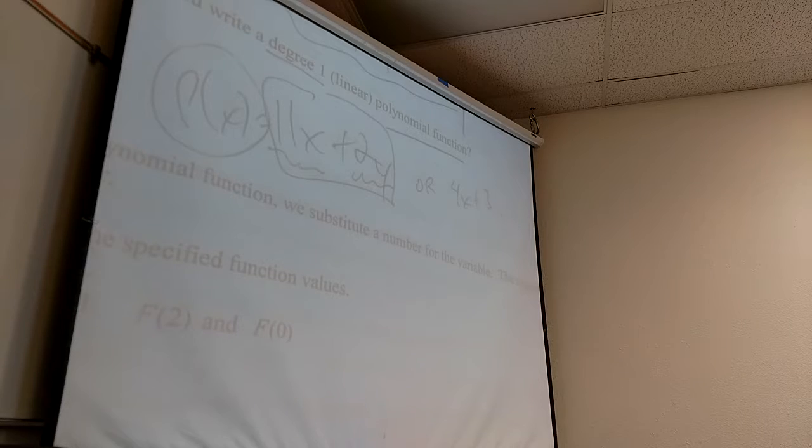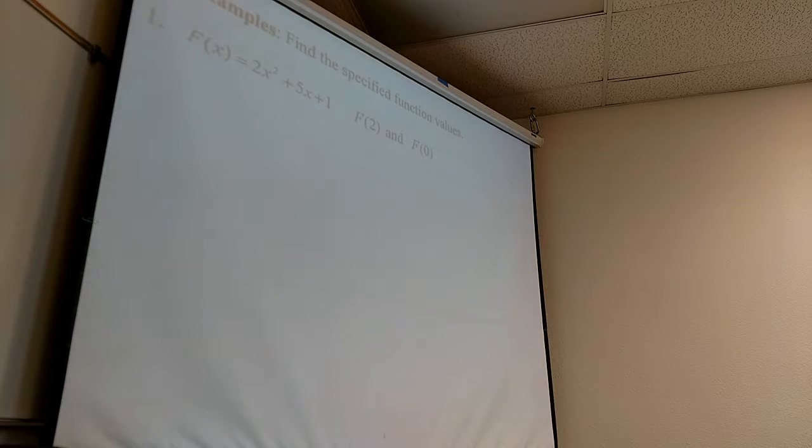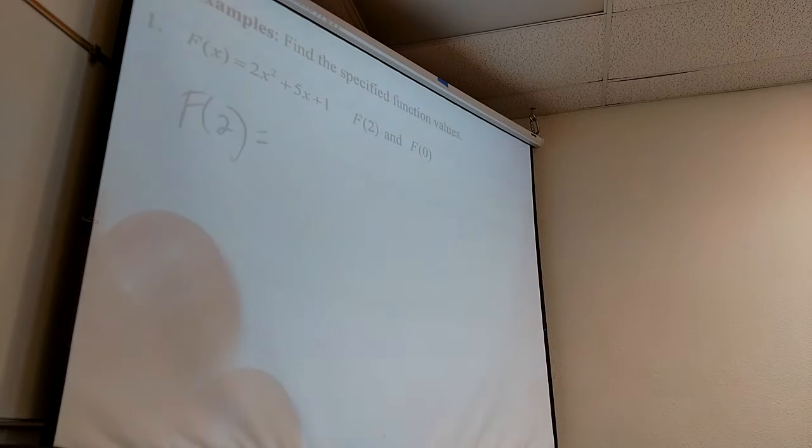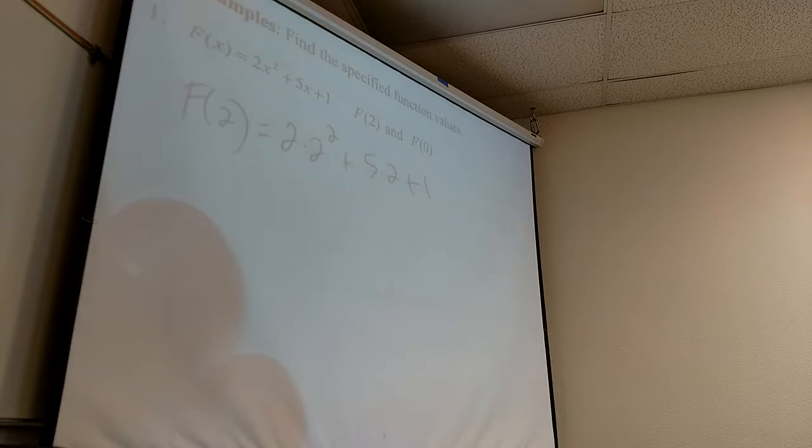All right. And in terms of evaluating these things, they are no different than any other function. Do this problem real quick. They work the same way as they did before. So the function idea stays the same. It just happens to be a polynomial function. So here I get 2 times 4, here I get 5 times 2, here I get 1. So I get 19.